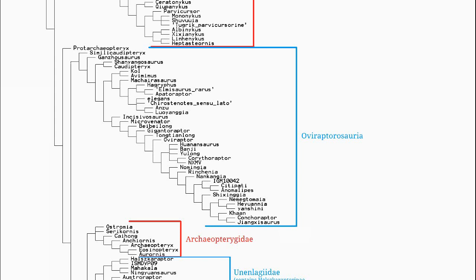There are also... go ahead. Yeah, I would also like to point out, since we brought up Avimimus, Kol guva is placed as the sister taxon to Avimimus. Kol guva was previously found to be an Alvarezsaurid. So that's a jump outside of Oviraptoridae and into Alvarezsauridae. But the paper does say it would only take one step to move Kol back into Alvarezsauridae, and Kol is known from a single foot. So yeah, which is a thing with many of these. A lot of the reasons why certain genera are controversially placed in this tree is because of pretty bad remains.